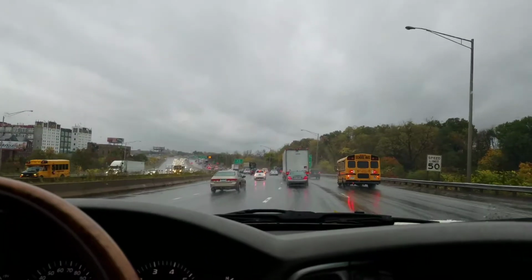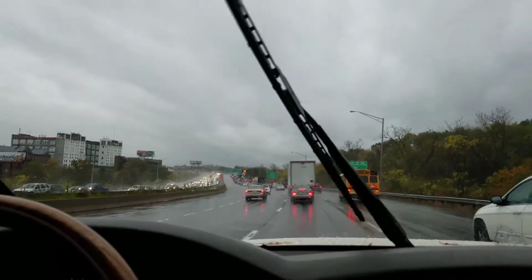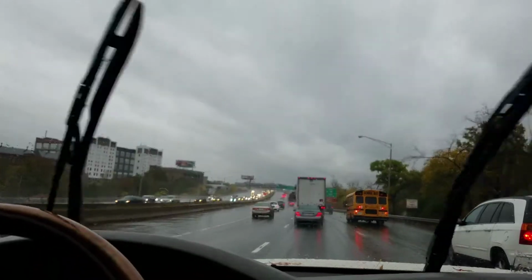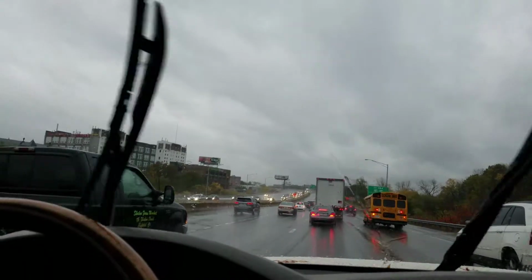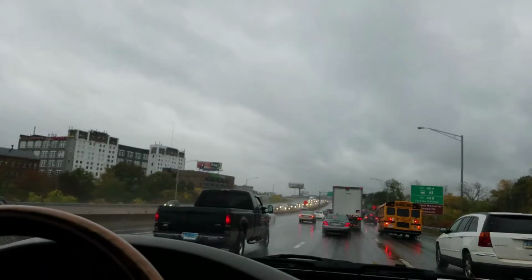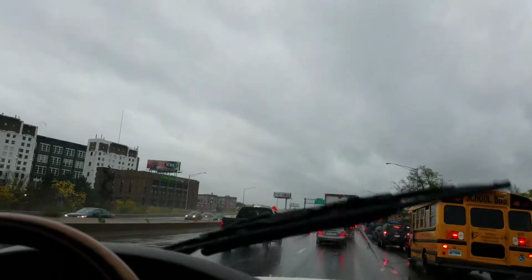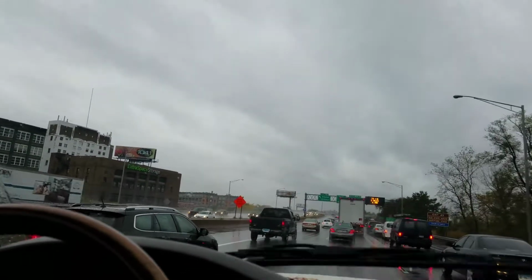So these new Michelin Defenders are really good in the rain, much better than the previous OEM tires I had on this car. This is a 2007 LX470, and I had the Bridgestone dealer tires, and I managed to get 97,000 miles out of those, but they are really worn out. So I got these new Michelin Defenders about a month ago, and they are awesome.